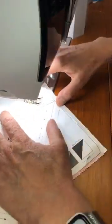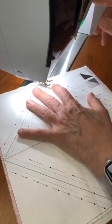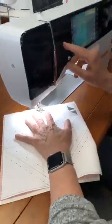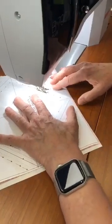Is this not the coolest? Have you ever sewn triangles together this fast before? Oops, I overshot my line by one. So I'm going to just raise my needle because I overshot my line. Raise up, raise up. Oh, that's my foot. There we go. Okay, now I'm back down. If you overshoot your line, just come back over, because it's over in the seam allowance. And I'm almost done.